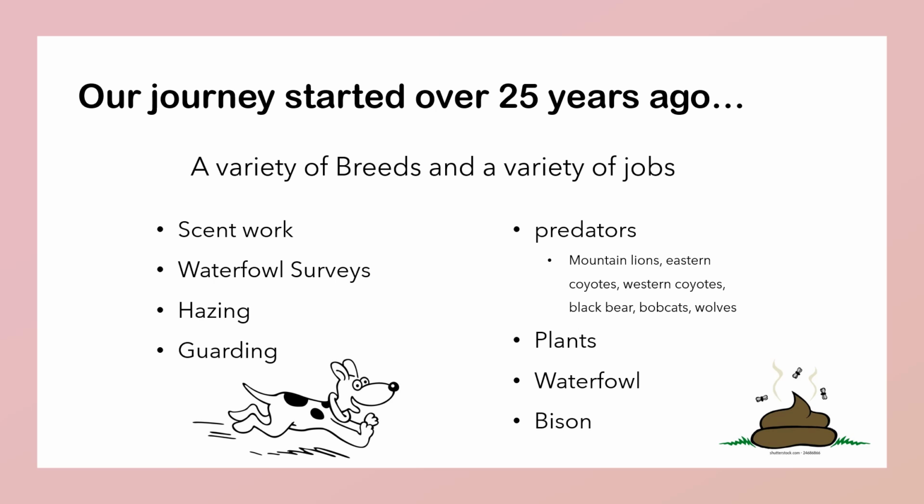We've worked a lot with predators over the years. Some of the predators were mountain lions, eastern coyotes, western coyotes, black bears, bobcats, and wolves. Most of the work with those predators was scent work related, though there is some guarding in there.